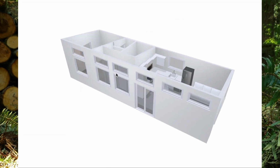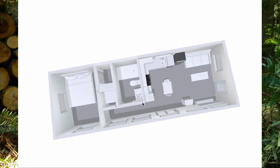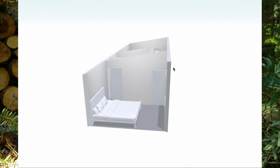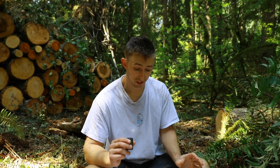This first design is a lot skinnier of a layout. It's 11'6" by 35 feet long, so it's almost like a mega shipping container, a little bit shorter, a little bit wider. And it had the bedroom on one side divided by the bathroom, which also would provide a better sound dampening for if someone's sleeping and someone's in the living room. So I was pretty set on this design I came up with for the last month.